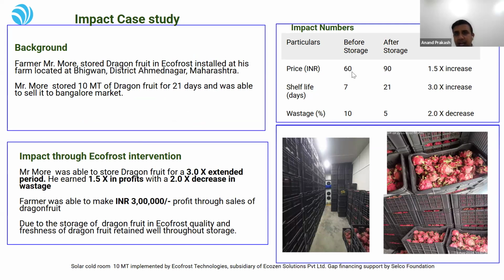This particular farmer had stored in the cold room when the prices were 60 rupees, and the prices crashed. Once it came back to 90 rupees, and this obviously goes up as well, around 100 to 150 rupees per kg, he was able to command a good price, in fact 1.5x. Since he had filled around 10 tons of material in our cold storage, he was able to make a profit of 3 lakh rupees in a matter of just 21 days, just because he was able to hold the right commodity, the dragon fruit, at the right period of time with right practices, etc.